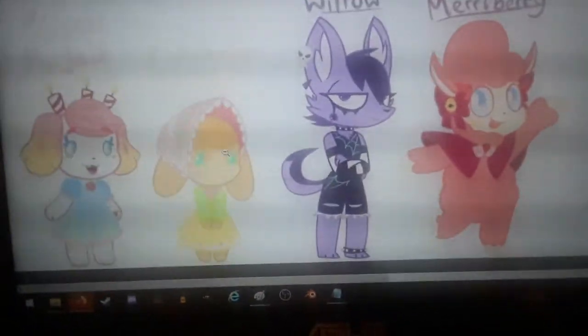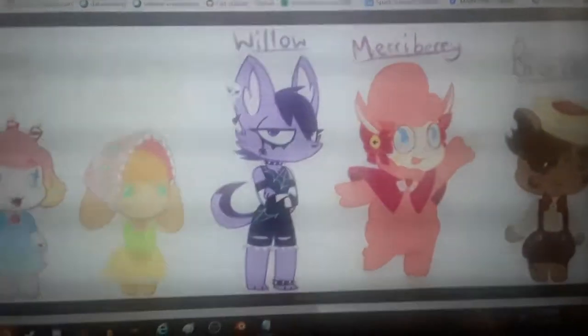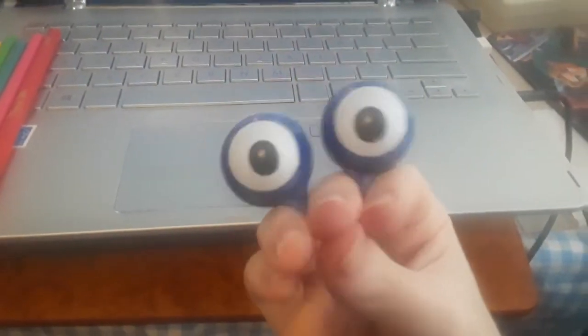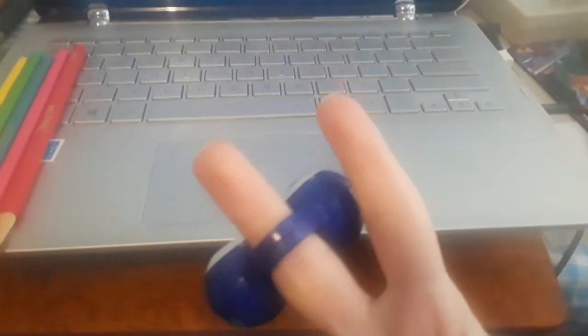I decided I wanted to draw one of them, especially because I thought it was cool, and I got it back into a drawing mood, so I just kind of felt like it, and two, she's been feeling kind of down lately, so hopefully this will help cheer her up.